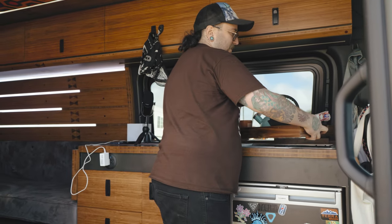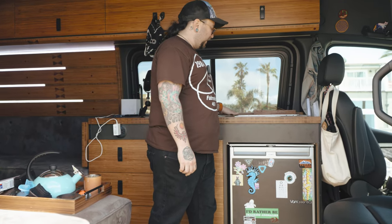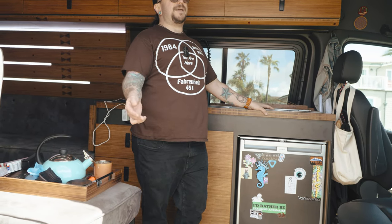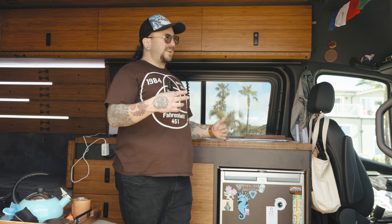I've got this little thing that I use to catch all my odds and ends, but conveniently it sits perfectly in my gas propane stove here. And I don't do a lot of cooking in here. If anything, I'll make maybe eggs, something real easy. But generally it's just boiling water for coffee or tea, because I don't really like to get this van smelling like bacon all the time.